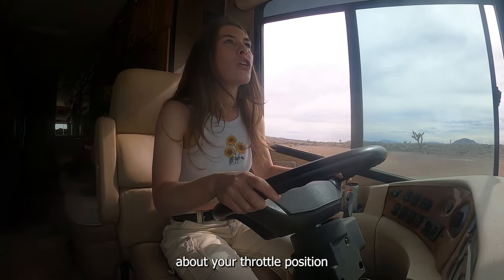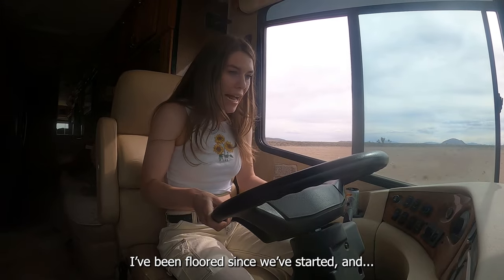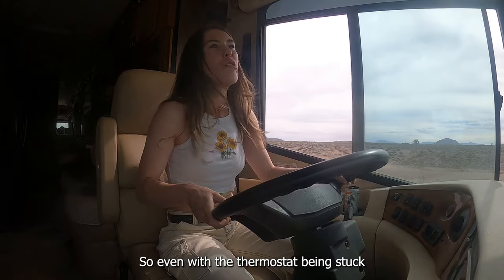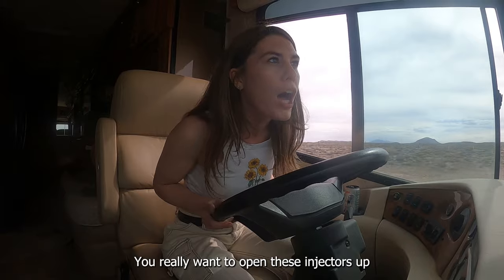If you're worried about your throttle position, just keep her floored. I've been floored since we've started, and we're still around 205, so even with the thermostat being stuck, she's really loving this power. You really want to open these injectors up.